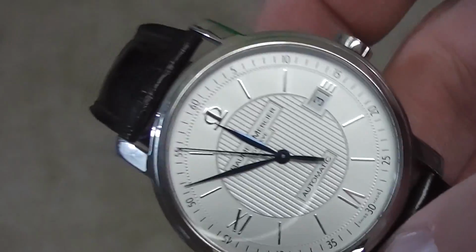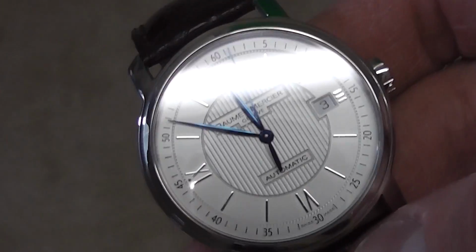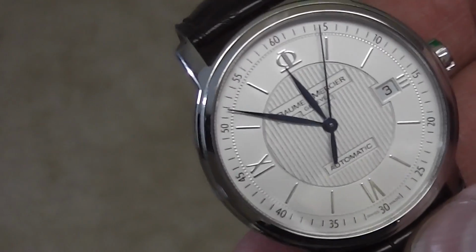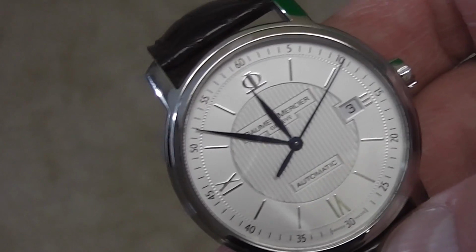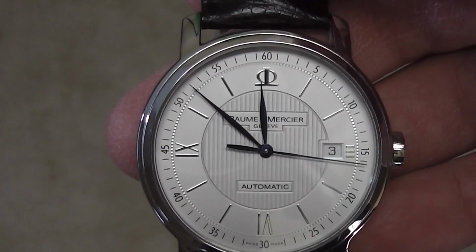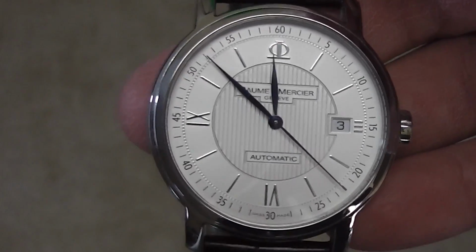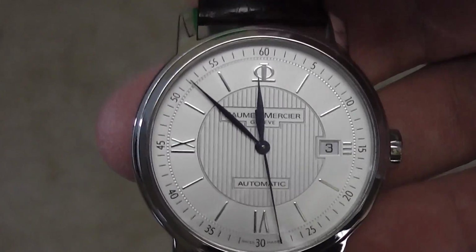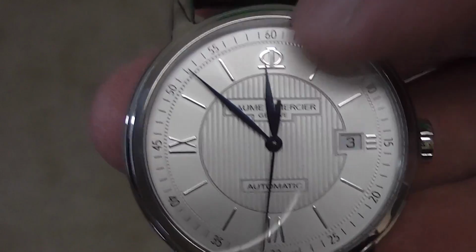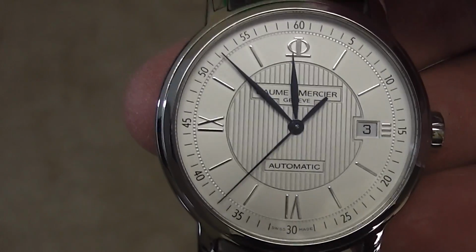This example of timepiece is not a chronometer. Now, all that chronometer means is that a watch has met or exceeded a series of tests performed by the COSC, which is a private institute in Switzerland that evaluates timepieces' performance, and if they meet or exceed their criteria, then they badge that timepiece a chronometer. This is not a chronometer. This particular piece was not sent by Baume Mercier to the COSC for evaluation.